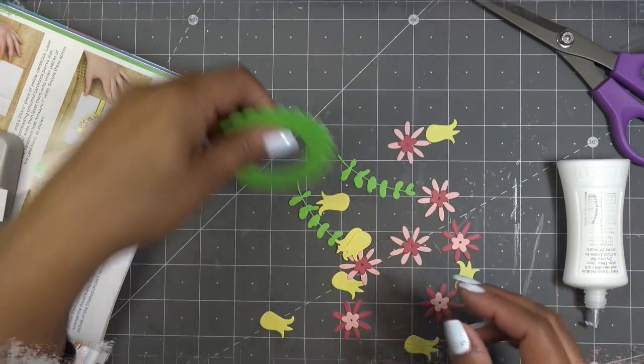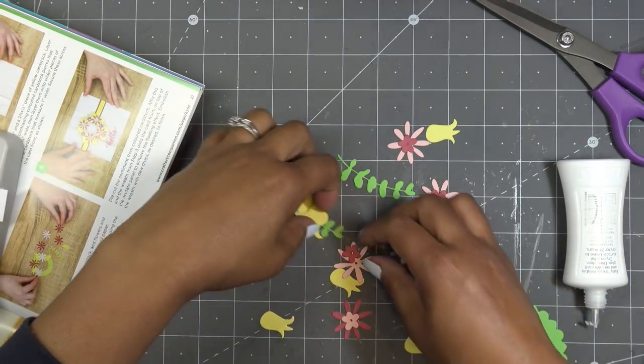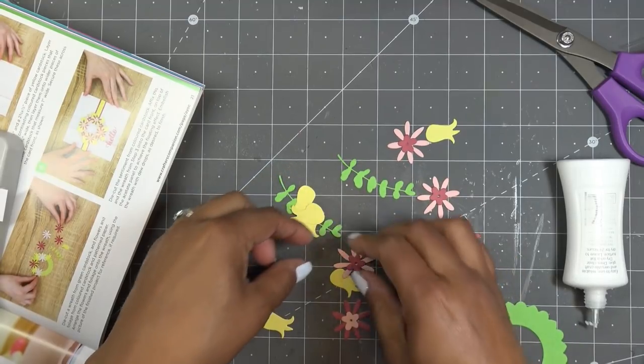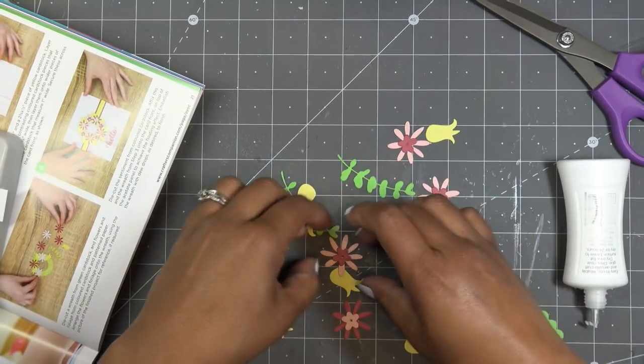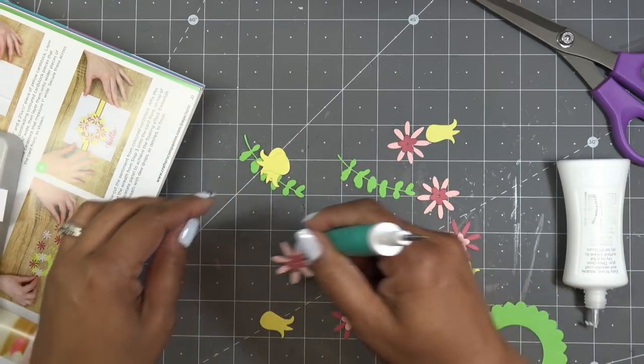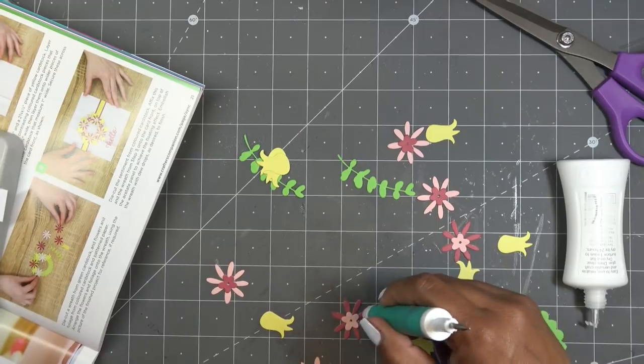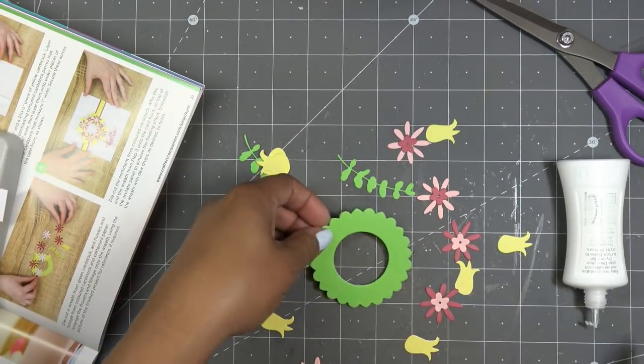These look so cute just laying here. Adorable. Oh, that's the last one I put together, and of course it's still wet. Actually, all these are still wet. Okay. Oh, come on. Move these out of the way is all I want to do. Okay. Let's bring this guy back.